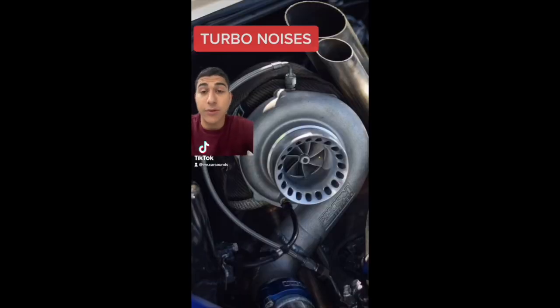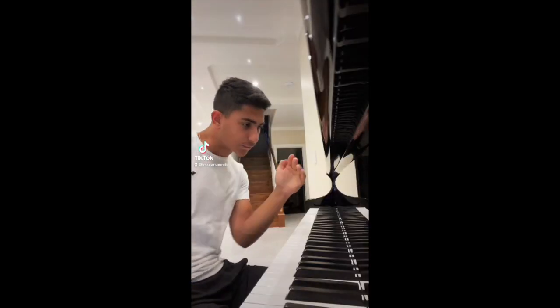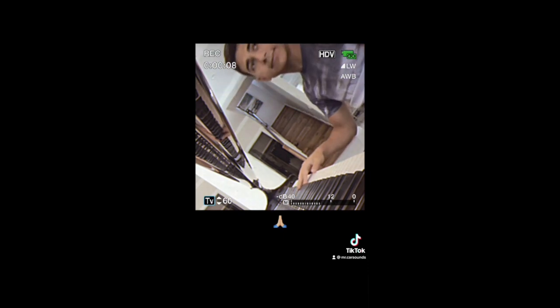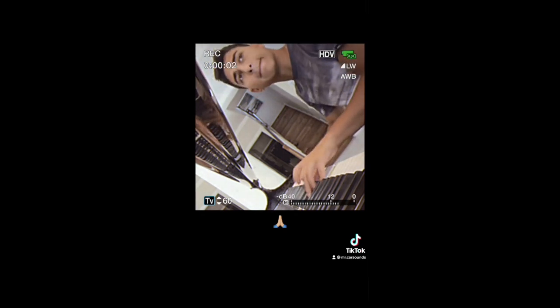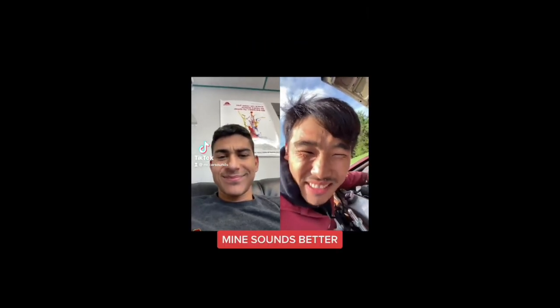Different blow-off noises. Massive single turbo, where the boost escapes through the turbine and not the blow-off valve. Now let's throw a blow-off valve in there. Me.